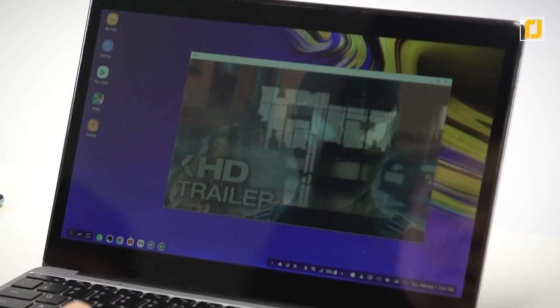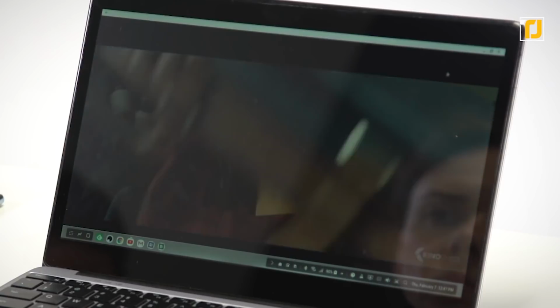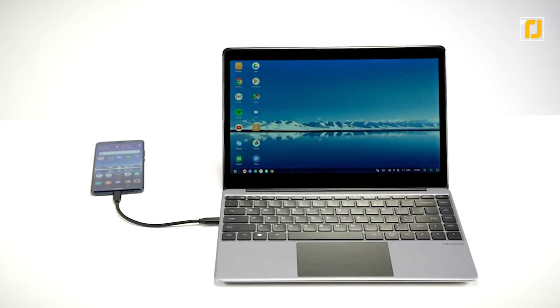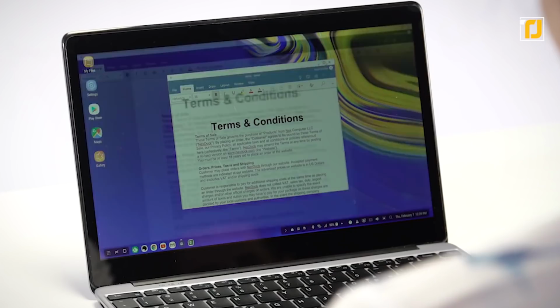It also has an HDMI port so that it can be used as a portable TV to play games with your gaming console or to watch content with your Apple TV or Google Chromecast. So if you're on a tight budget and are looking for a laptop, then look no further.